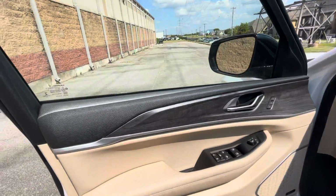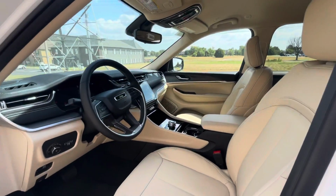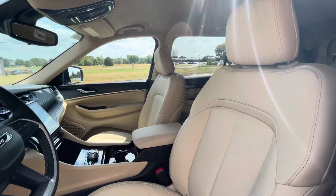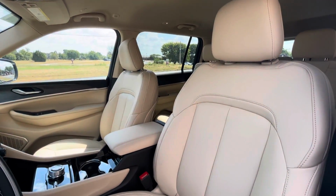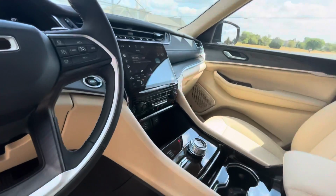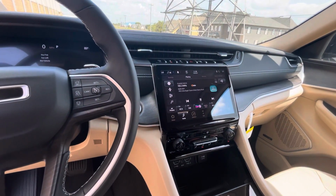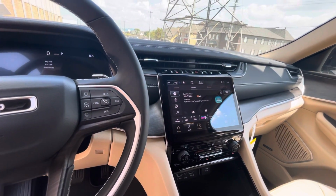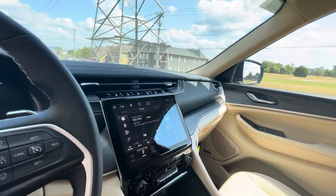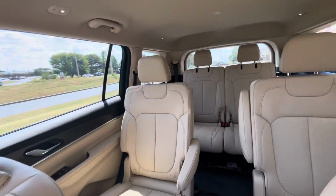Several nice touches here on the door. It is the tan color interior. This does come with the Alpine speaker system. Heated seats in the front and second row, as well as heated steering wheel. Updated Uconnect 5 system. So that's the brand new system with navigation. It's very user friendly. Everybody seems to really enjoy that. I myself love it as well. I do have a Ram truck and it has it in there.